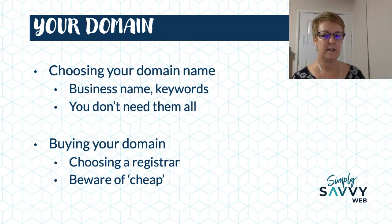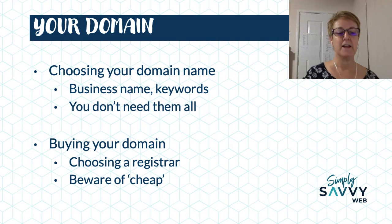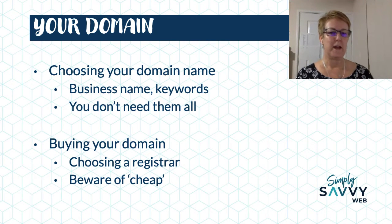The next thing you need is your domain. Choosing your domain name when you're first starting can be a little bit daunting. Generally, you would just base it on your business name, if that was suitable, or perhaps keywords, depending on what it is that you're doing, what your services or your products are. So that is another option.